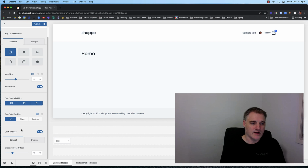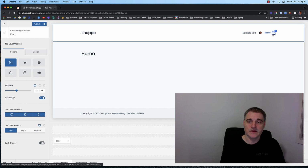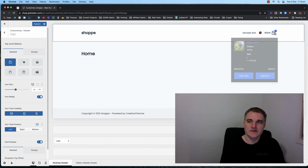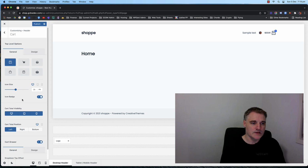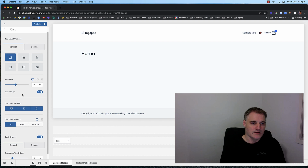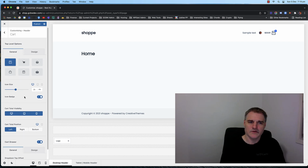Then we go down to the cart drawer, and you can do the offset stuff. You can turn off the cart drawer so it doesn't appear when you hover over it. See, when I turn that on, it appears. I do like that little hover over. It's really neat, so I'm going to keep that, and I think I might just keep all that the same right there.